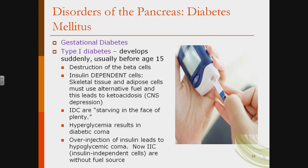We call them keto acids. The only way out of the body is through the urine. So we get the beta-hydroxybutyrate and acetoacetic acid out in the urine, hence the ketoacidosis. The acidosis is a problem in the bloodstream. Now the patient's pH is dipping below 7.35, and they can go into a diabetic coma. That's what I mean by CNS depression.